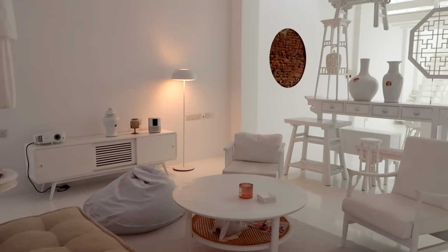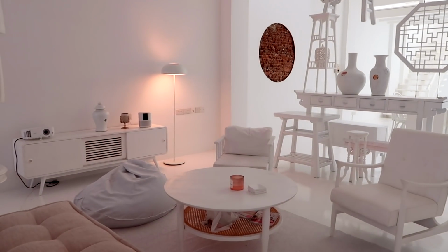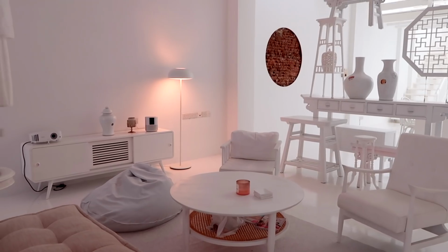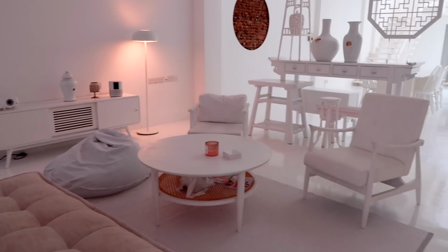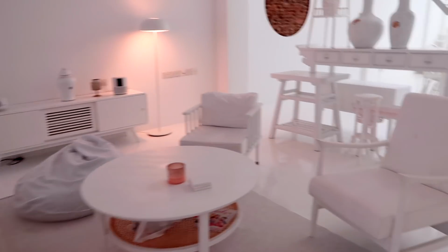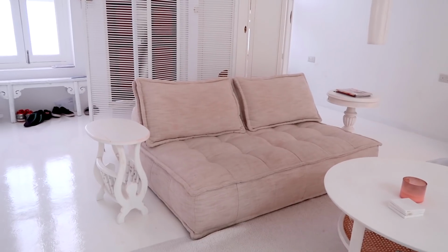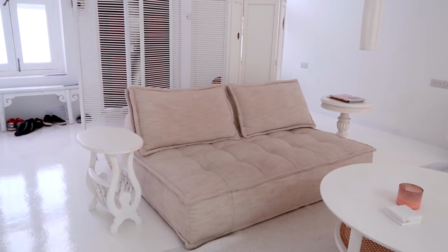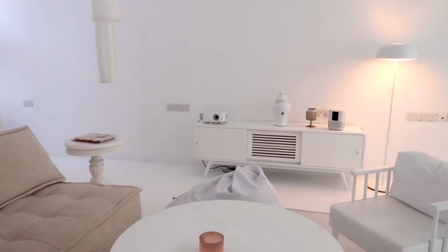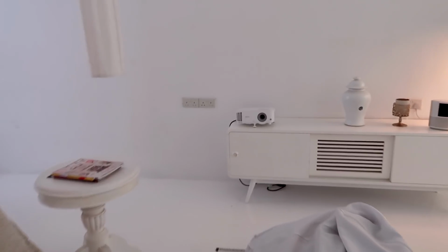So the living room is probably one of my favorite rooms in the house. There's just something very special about this living room, not to mention the size of it. It's a really lovely size. We just have a coffee table and some seating furniture over here, and then we have this sofa, which I absolutely love. This is the comfiest sofa. It's honestly like a bed. I'm going to be very sad to leave this. A sideboard over here with things like a projector, which I've not actually used.